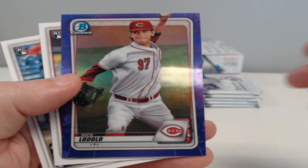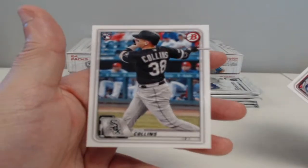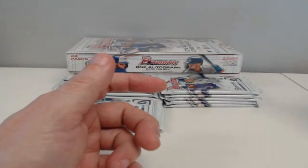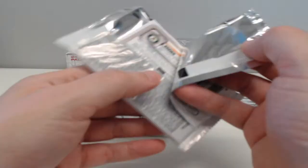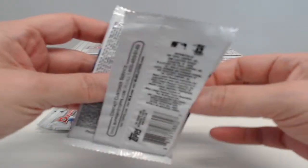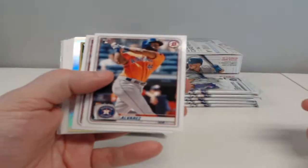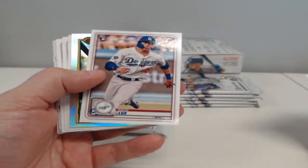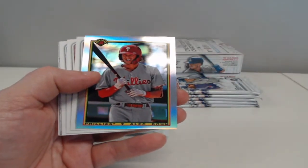And that is the Chrome version. Gratterall and Zach Collins. Base rookies. Still looking for our auto. Alvarez, base rookie. Gavin Lux, base rookie. Alec Baum, throwback.